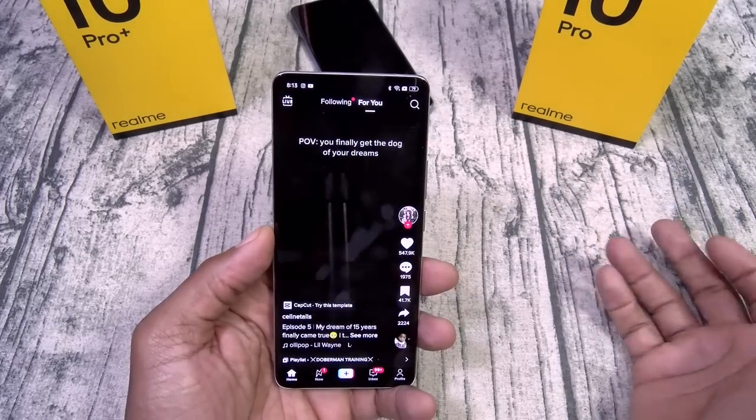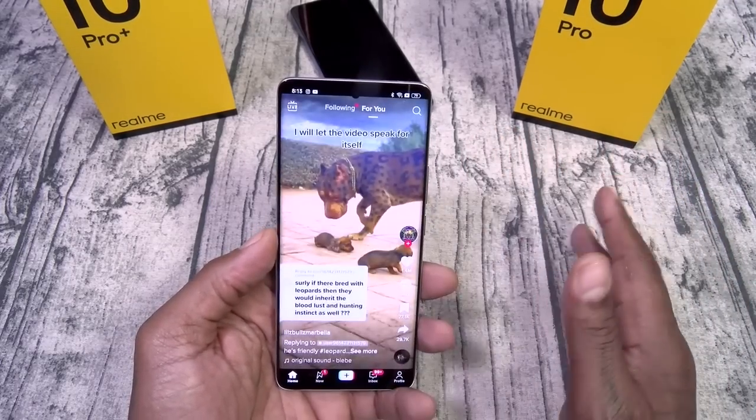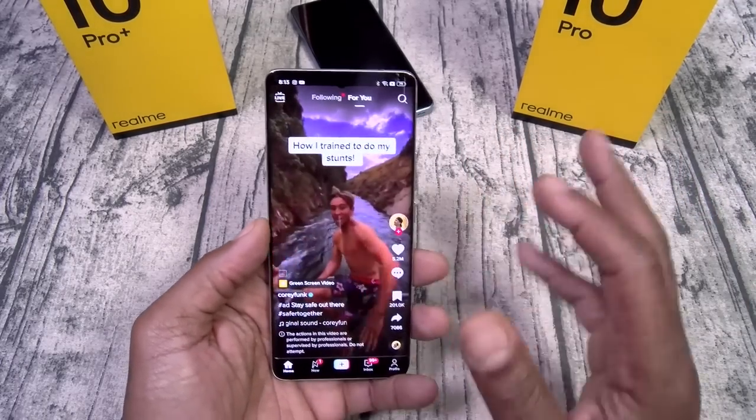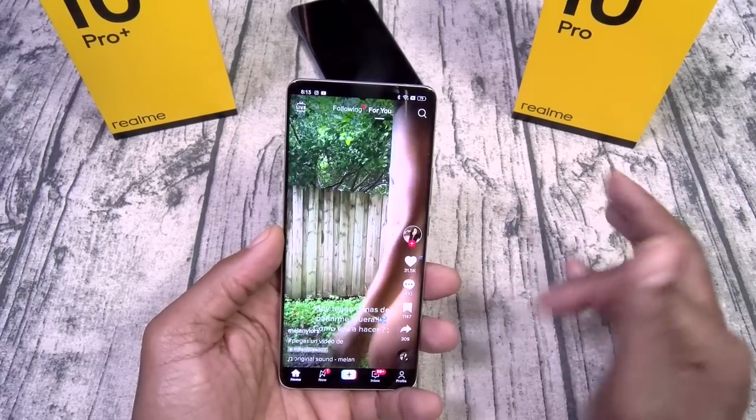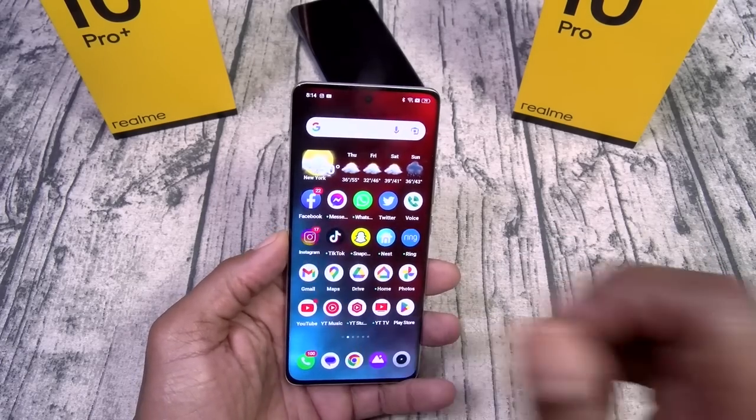Okay, so we got some iPhone cases. Okay, some Rottweilers. Whatever that was. Okay, so anyways, here's how your TikTok is going to look. This is what you're going to be doing all day. Scrolling through TikTok. Let's exit out of that. Now let's take it over to Instagram.